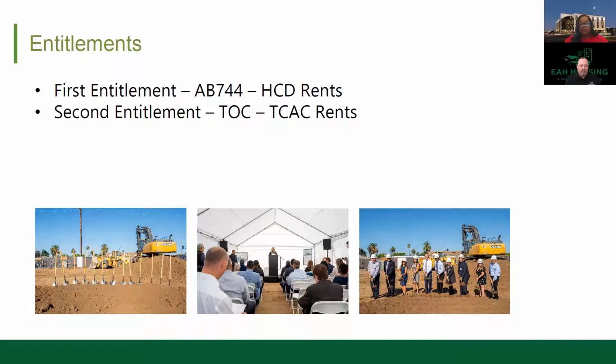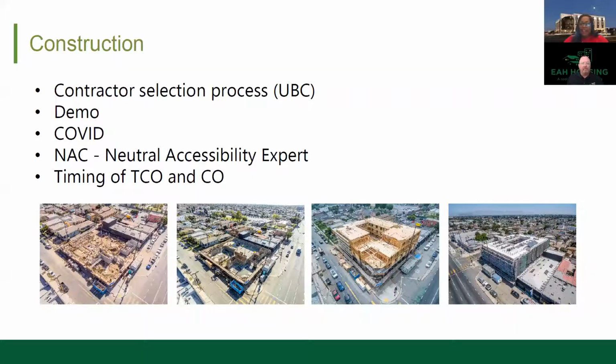I'm now going to turn it over to Lisa Haddon, who will tell you about her experience with the construction process. Thank you, Stephen. Again, I will introduce myself.